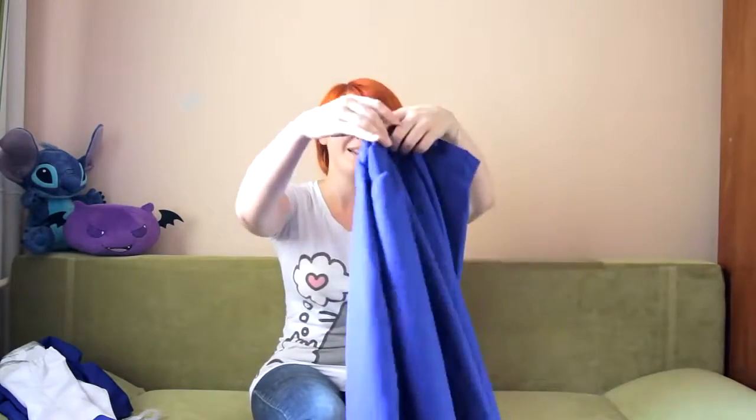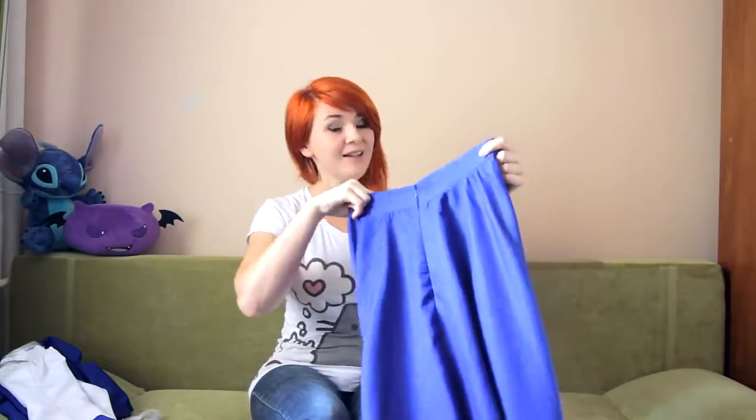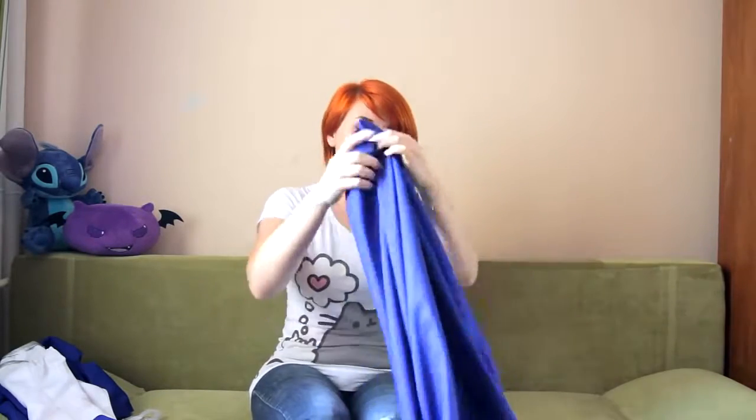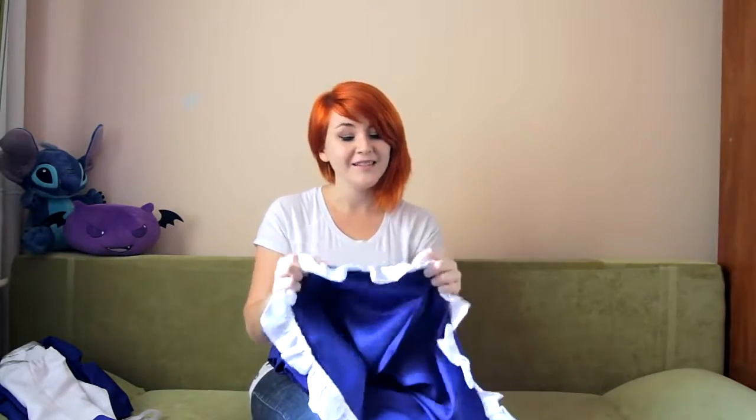The last piece of this costume, and actually my favorite one, will be the skirt. This one is very well made, it has a small zipper in the back, so it's easy to wear. And it's also made from a full circle, so when you spin in the skirt, it looks beautiful, it flows so nicely. So it's a really cool part of this costume. It also has small frills at the end of the skirt, so it's neat, it's cute, and I love it so much. And that's it for your package!